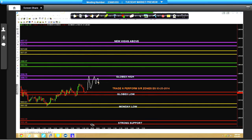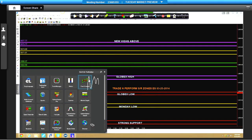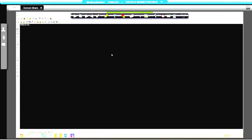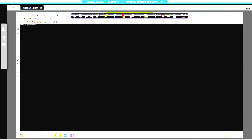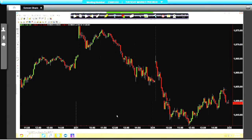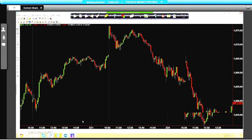Again, I'm going to highlight those one more time. Here, here, maybe here. This is yesterday's high. We didn't spend very much time here. Globex low, assuming we hold this 1858 3/4, and again, Monday's low. And I will definitely be taking a long from here. So those are pretty much 6 points, and if you eliminated this one, 5 points from which I'll be taking trades.